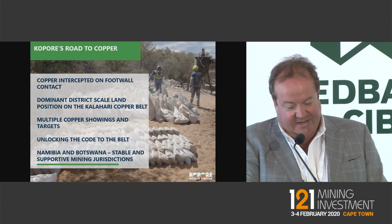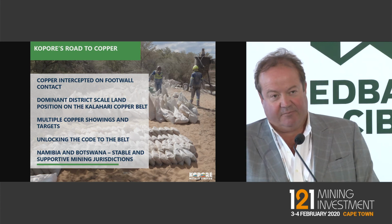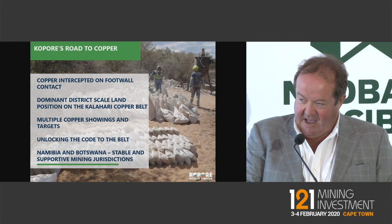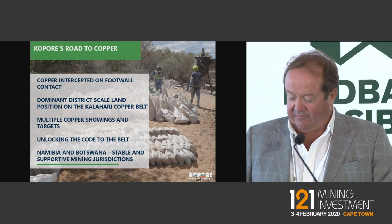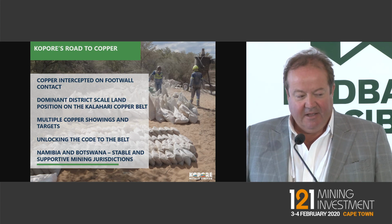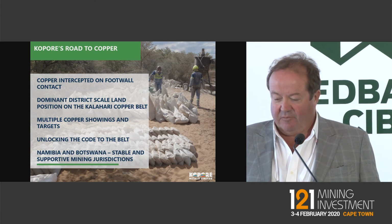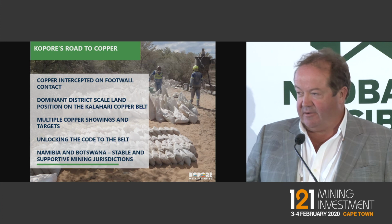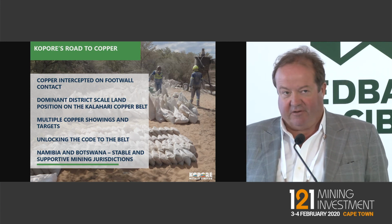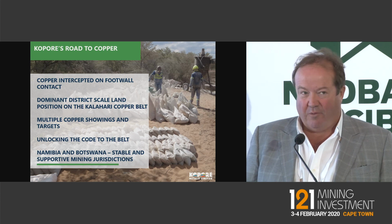So just to recap, district scale land holding in the Kalahari Belt, in Namibia and Botswana. We have intercepted copper and silver on the regional footwall of the Nguako Pan, Dakar contact, which is where the known deposits sit. We have equal largest land holding there with a nano market cap, multiple showings, multiple targets. We think we're really close to getting to understand what we need to do.